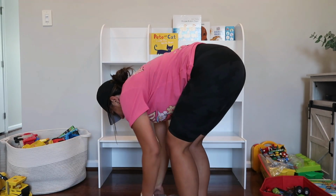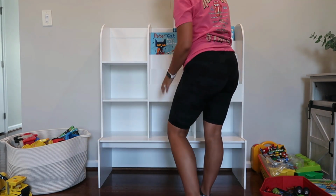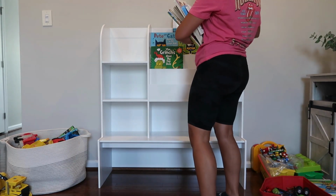And what we're going to do is put all of their cars and things in the little bins that it comes with. And the bins are on wheels, so even better, they can roll them out. We're going to add all the books back in, put some Legos on display, and just really make this a nice piece of our family room.